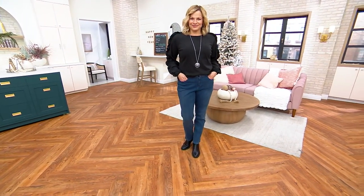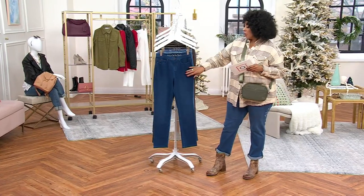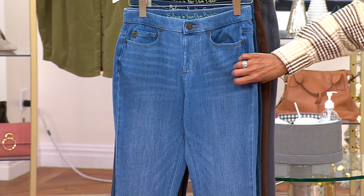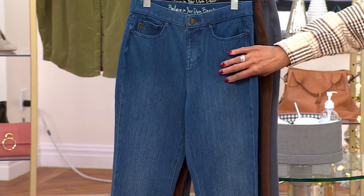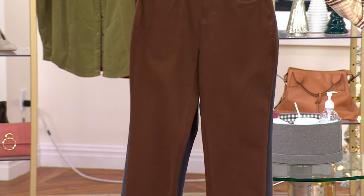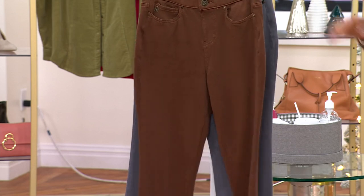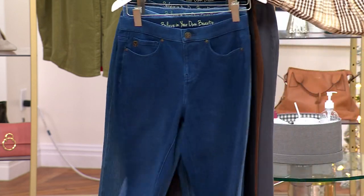So let's remind you what your choices are, just so you can make your decision about which color. This is dark indigo if you want the saturated deep blue. This is your medium wash if you want kind of classic blue with a little bit of whiskering and shading. If you want more of that vintage look that you saw Trisha wearing, that's called washed indigo. And then we have black, coffee bean, and most limited is our graphite. By the way, we're down to just one dozen left in that graphite and only in the talls. Oh, wow.